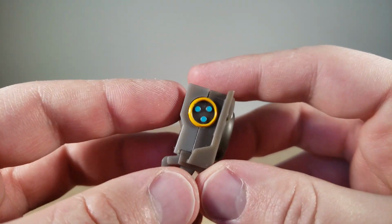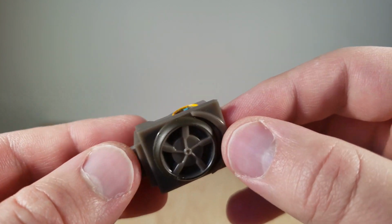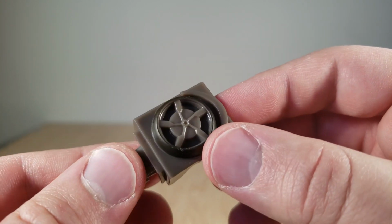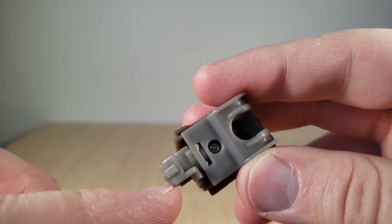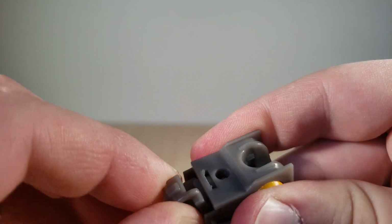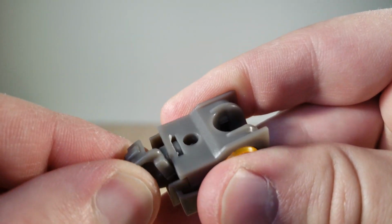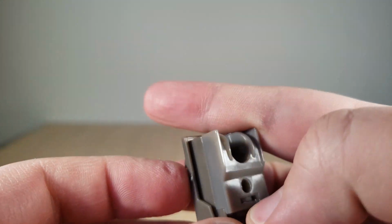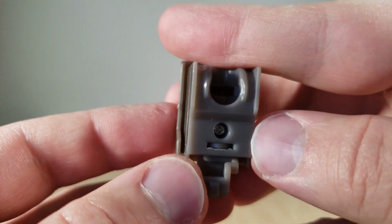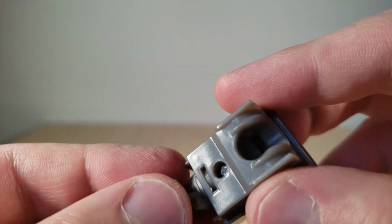So very simple, just basically a big block, some molded wheel on here. So I guess he turns into some sort of a truck or land vehicle. Doesn't move, obviously. And then this hand is actually on a wrist swivel. It has very limited movement because of clearance issues, so it can't do a whole lot. And a lot of mold flash right there on the inside. That's something I've noticed with these Cyberverse Deluxes. They are riddled with mold flash.